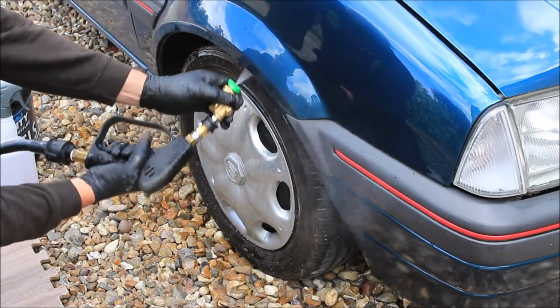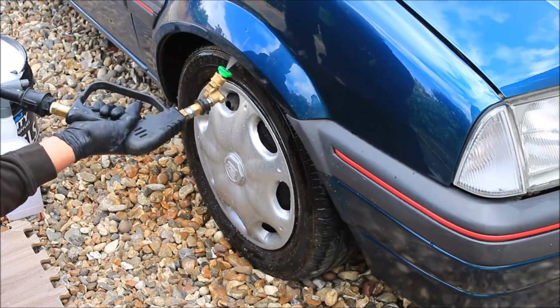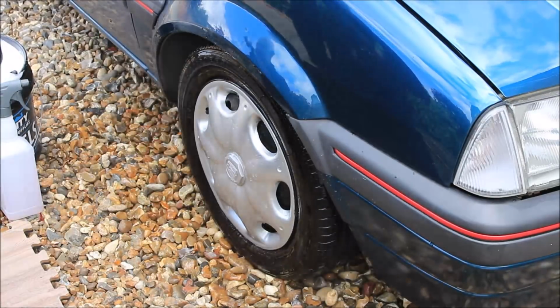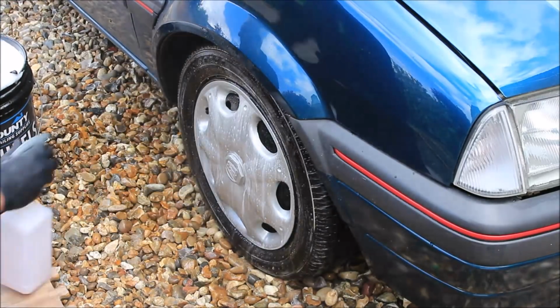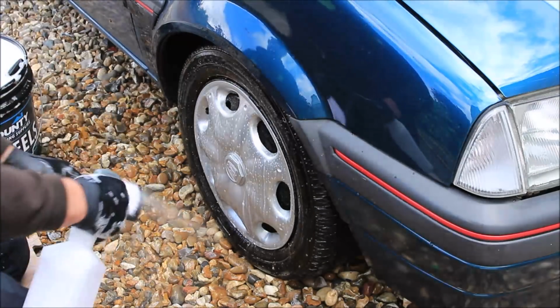Fantastic as wheel cleaner and tyre cleaner, and makes a very good pre-wash. You might think this is odd, me showing you cleaning the wheel arches, but this is me just doing my maintenance washes. And that on the end of that gun, I will put it in the video underneath, because I keep getting asked what it is, and don't worry, I'll put it in the video. That is 100 ml of Decon shampoo to 1 litre of water, approximately.